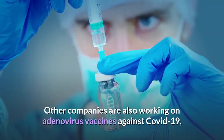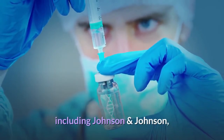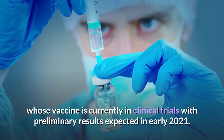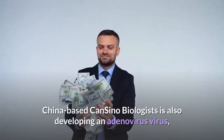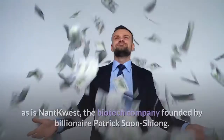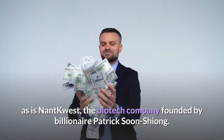Other companies are also working on adenovirus vaccines against COVID-19, including Johnson & Johnson, whose vaccine is currently in clinical trials with preliminary results expected in early 2021. China-based CanSino Biologics is also developing an adenovirus vaccine, as is NantKwest, the biotech company founded by billionaire Patrick Soon-Shiong.